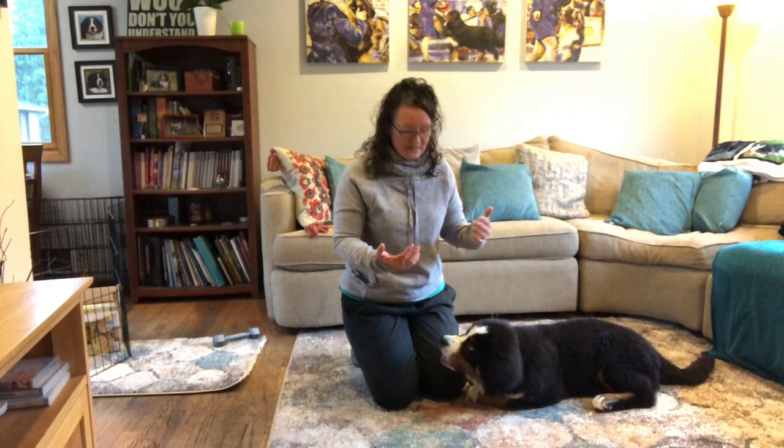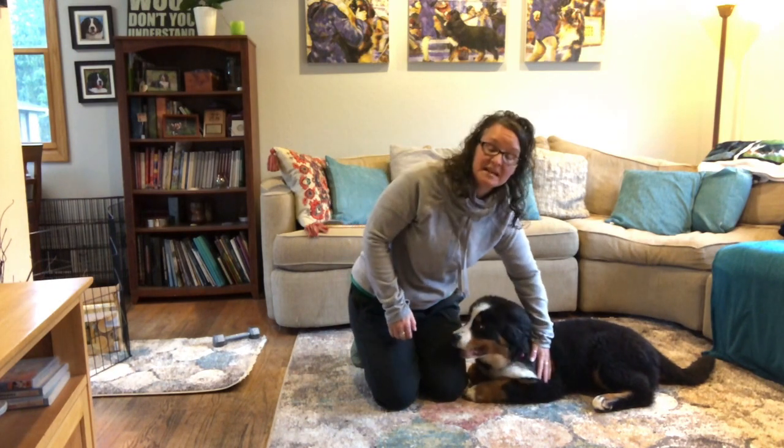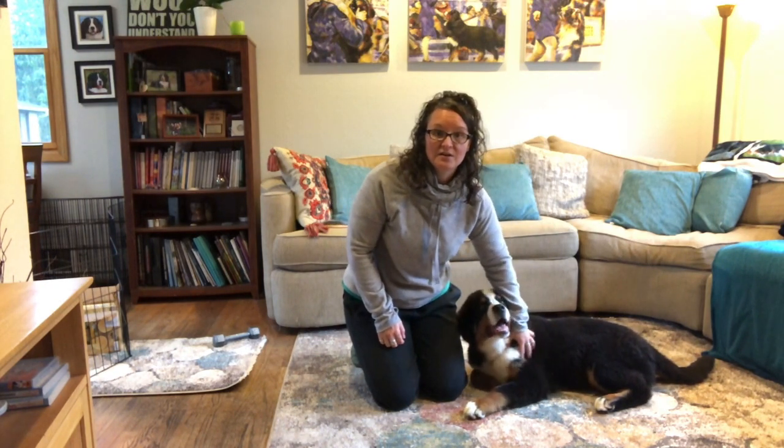Another question is, when did she learn her first trick? Well, she learned her first trick when she was about 8 weeks old. I start training puppies right when they're ready to go at 8 weeks old, and she learned how to sit, she learned how to down, and then I taught her to shake probably around 9 or 10 weeks old.